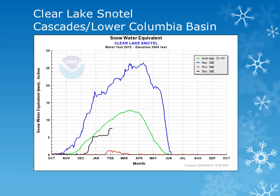In the lower Deschutes Columbia Basin, Clear Lake Snotel is at an elevation of 3,500 feet. Looking at the black line, the current year observation, this site saw little in the way of accumulation until late in the month and continues to be below normal.